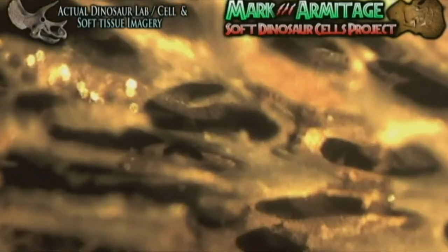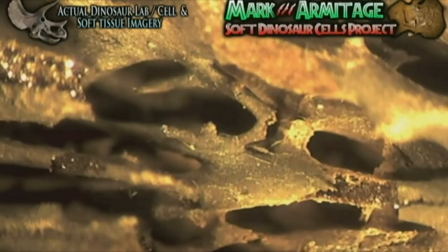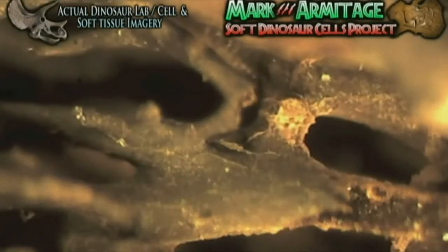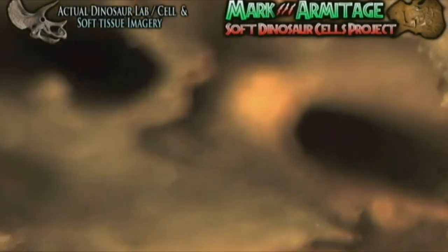And as we zoom in, take note of the little white dots. The white dots are actually the bone cells laying on the outside of the vessels. They're soft tissues coating or surrounding the outside of the blood vessels, and you can see these little tiny white dots. Those are the bone cells that we're going to image under the compound microscope.